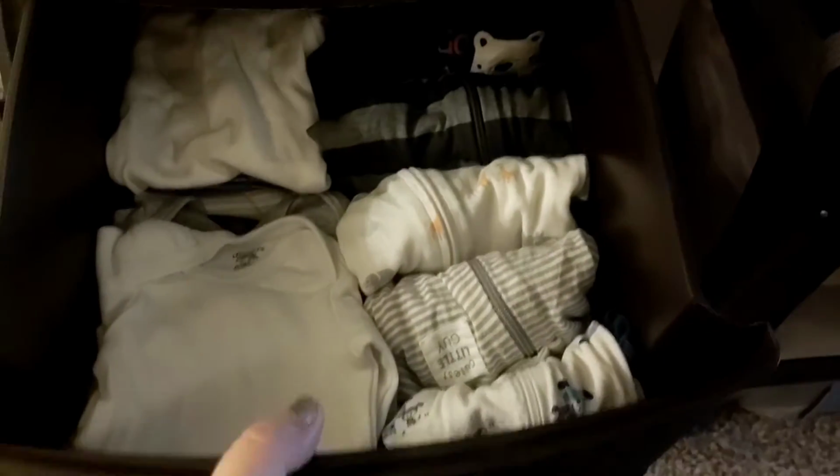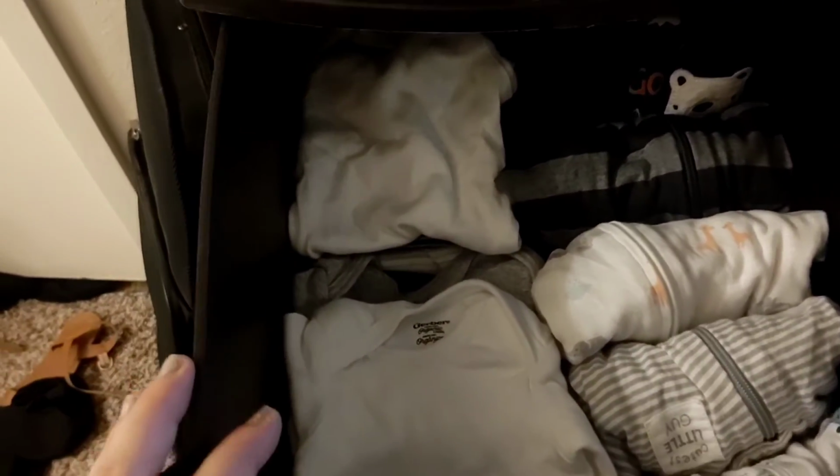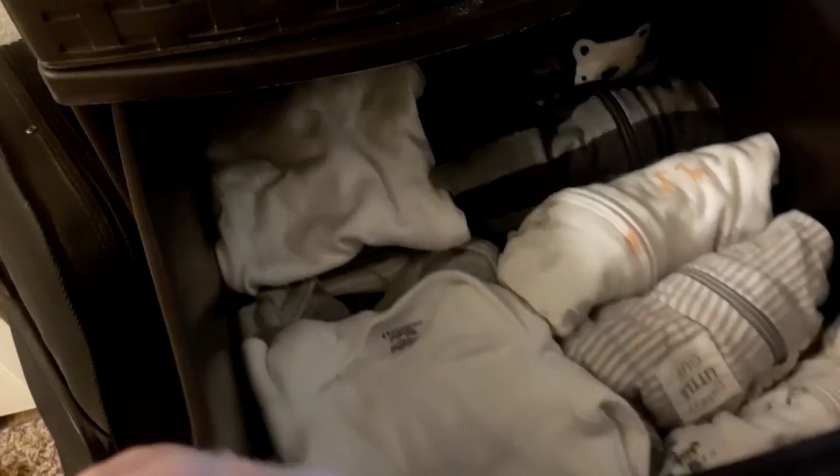So, in this drawer, I have his sleepers on this side, so they're easy to grab. And then these are all onesies. I probably have about 10 onesies for him. Plenty for a newborn, I think. But we'll see. But I honestly don't think I need that many of newborn size.